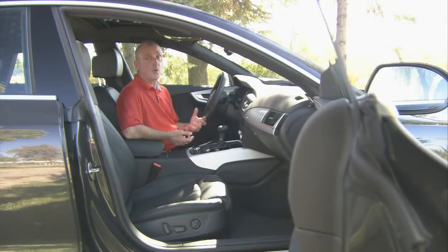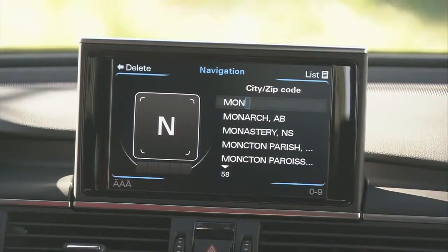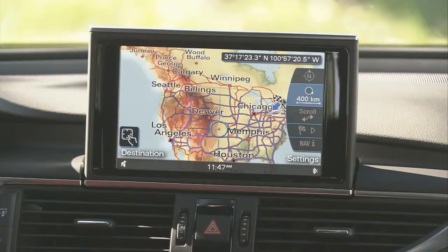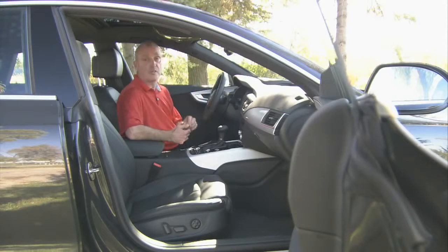The A7's cabin is the model of civility. Aside from the material quality and two of the best seats in the business, it's the gadgetry that's along for the ride that really impresses. Yes, you've got adaptive cruise control, navigation system, blind spot monitoring, there's also night vision. It has the ability to outsee those LED headlights. So if there's a pedestrian, cyclist, or animal lurking in the shadows, it'll show up on the display.